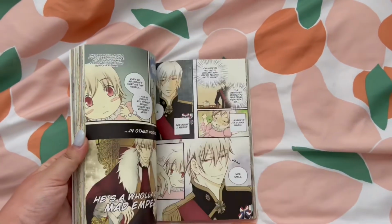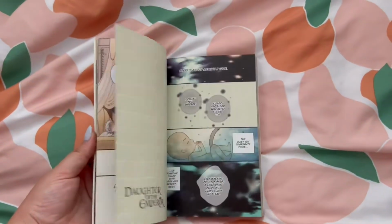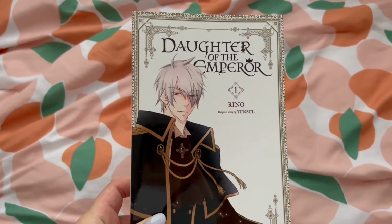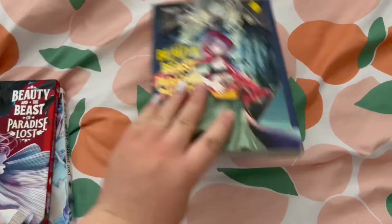See, again, I've only read a little bit of it. I think I remember it being fun, so when I saw the pre-order open for this, I was like, alright, I'll get it, I'll try it out. To be honest, I'm not the biggest fan of the art style, but I do remember enjoying the plot. I thought it was a little funny, so I picked it up.